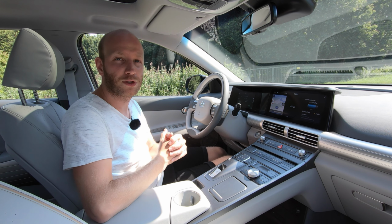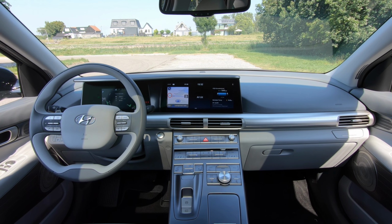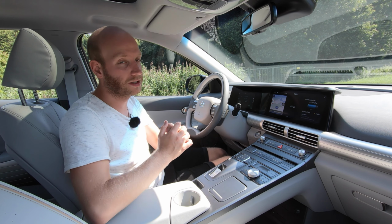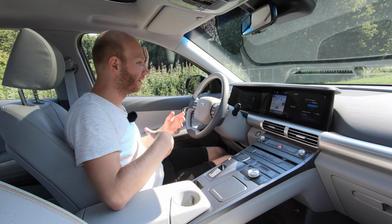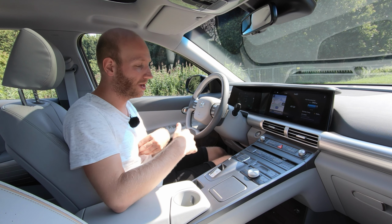So let's have a quick look at the front interior of the Hyundai Nexo. And the first thing that comes into my mind while seeing this is big Kona. Why big Kona? Well, you also have this floating center console. It looks the same. A lot of buttons do look familiar. Also, the layout on the steering wheel is exactly the same. So overall, yeah, it does look like my Hyundai Kona, only bigger.